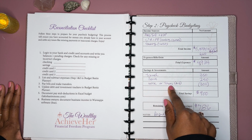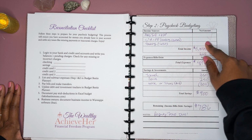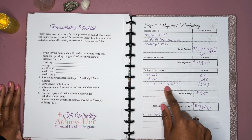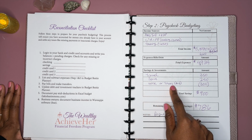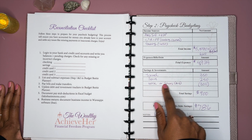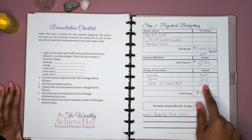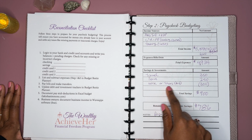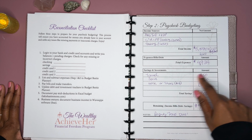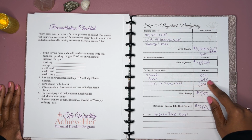So if you have a 401k, that may have already come out of your paycheck, and that's fine to stay there. For me, since I have a business and that's where I'm mainly investing, it would come from my after-tax money. So that's why there's a row here. But I'm also going to pay a little bit towards my business taxes. Travel fund, savings, just some on-hand savings.